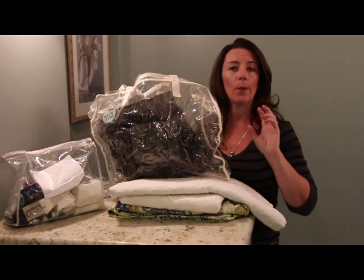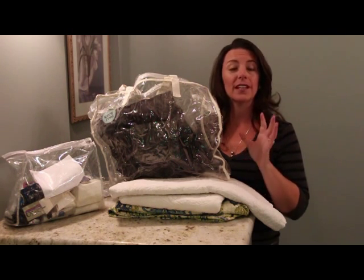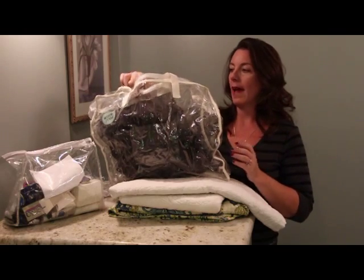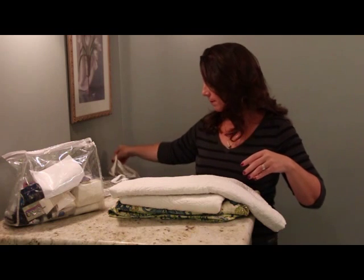When you get home, you open the washer, dump it all in for your laundry load. Great for the beach, keep the sandy stuff in here and you can keep everything neat and organized. And they're super sturdy. They've got great handles. Love them. Don't toss them.